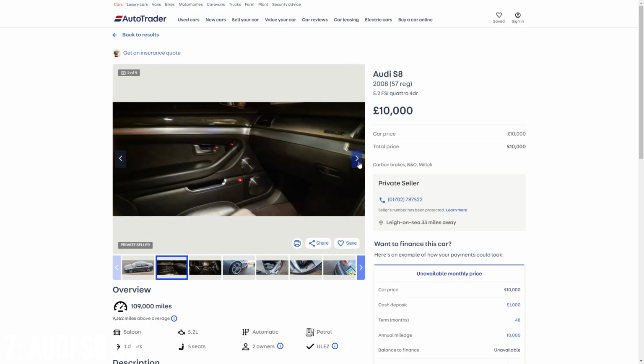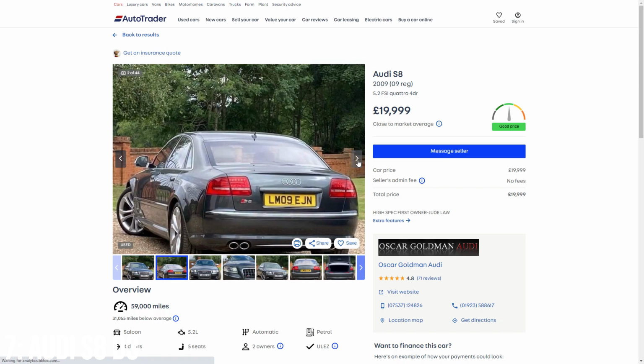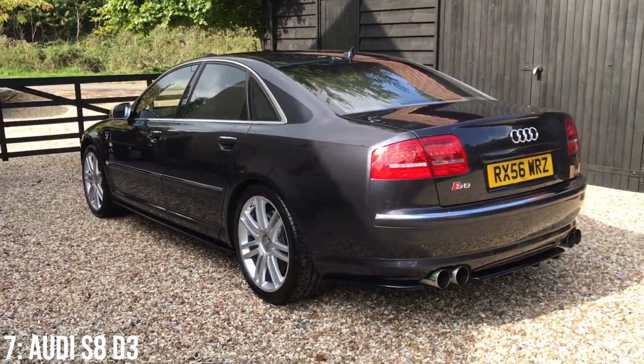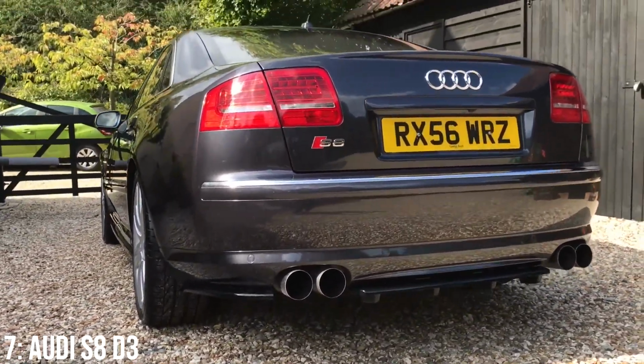The minimum I could find these listed for is around £10,000, and most examples with lower mileage sit at around the 20k mark. Owners note carbon build-up is a key issue on these, and timing chain tensioners are known to fail too, which is an expensive fix.